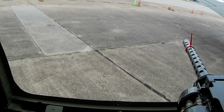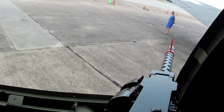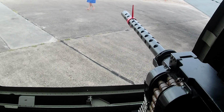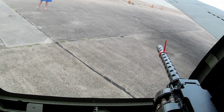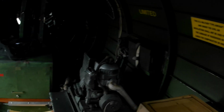This thing probably kicks like a mule. Oh yeah, and you're flying, and you're trying to aim at other aircraft, you're aiming like this and just moving around, and then when you have to reload. My dad operated a gun like this on a ship in the Navy. He was the guy feeding these. The seats are quite comfy.